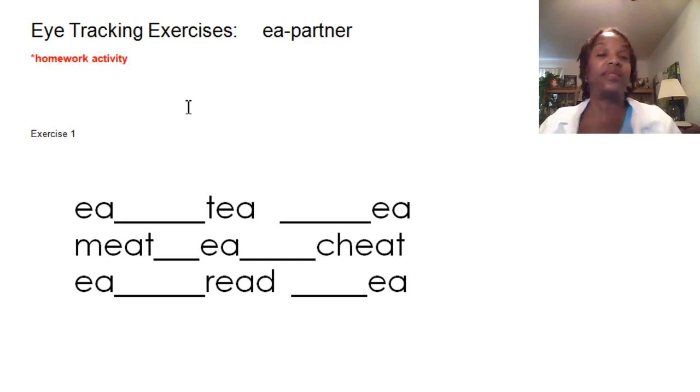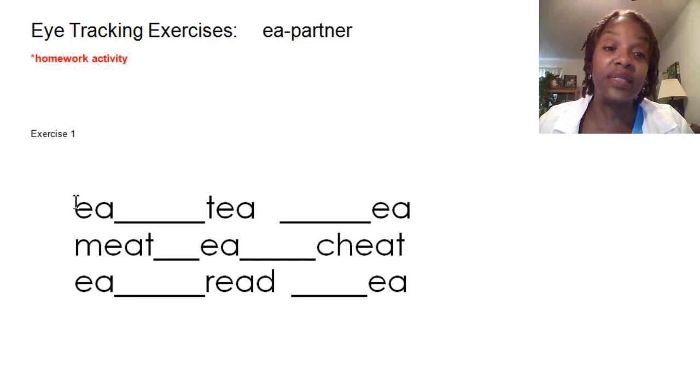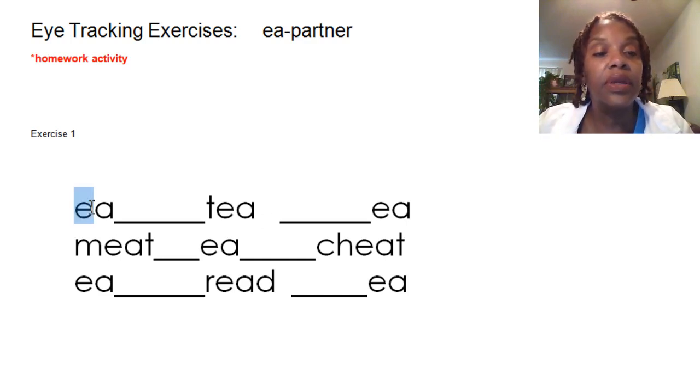This is an eye tracking exercise, where we're going to track the sounds from left to right, or the reading directions, and we're going to sound out either the partner sound, or we're going to sound out and say the word that features or has the two vowels walking partner sound. So starting here, ready, go. E, T, E, meet, E, cheat, E, read, E.